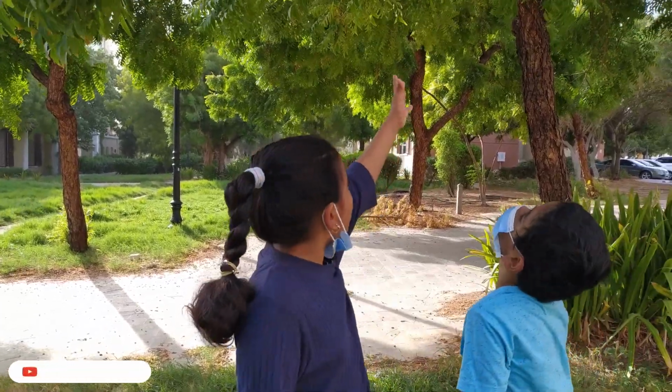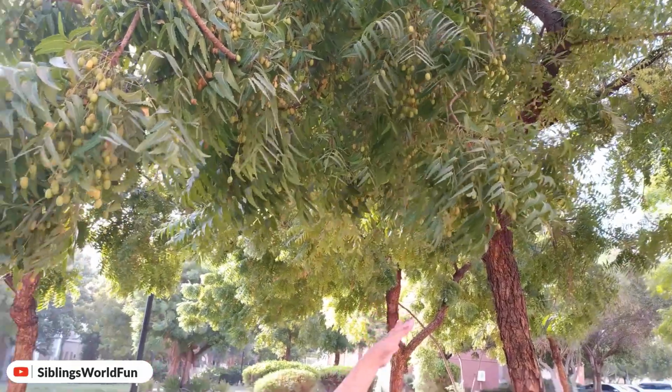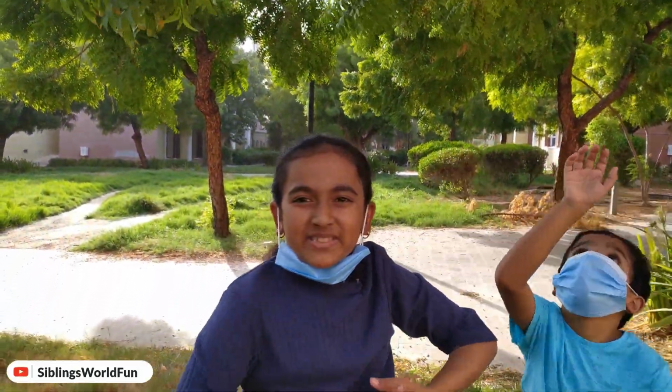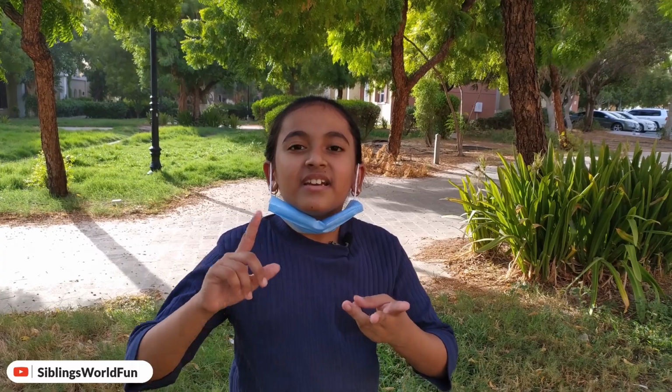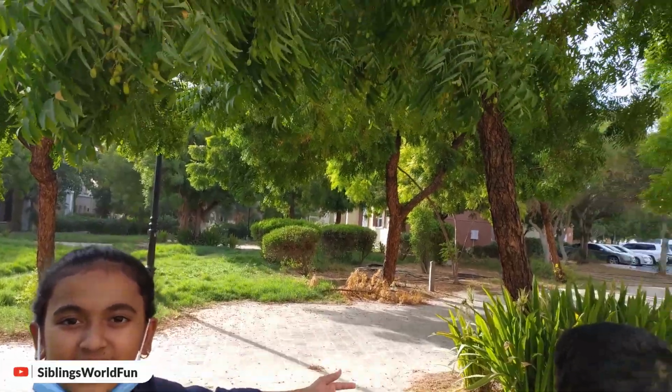The first tree I'm talking about is the neem tree. If we eat the leaves of the neem tree, it can cure stomach worms, stomach upset problems, bloody nose, and also it can control blood sugar level. Even sitting under the neem tree is a very good healthy thing.